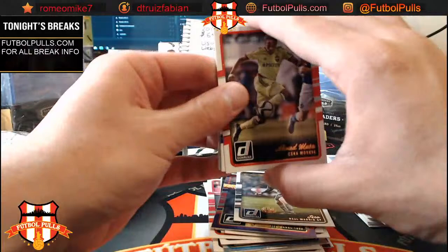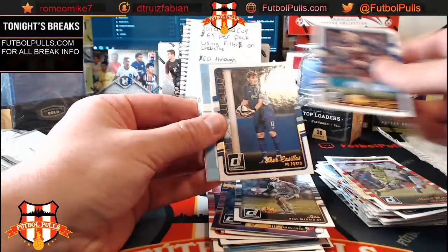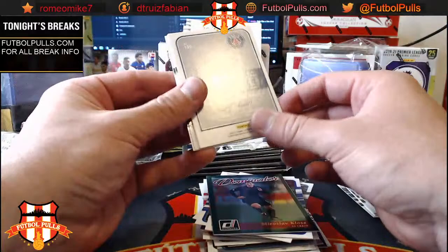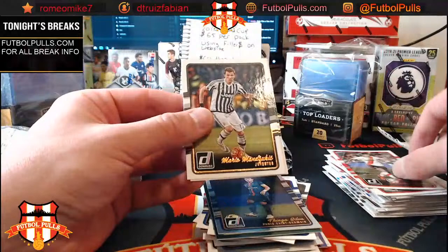Ahmed Musa, Andres Iniesta, Iker Casillas, oh sorry, Iniesta got sleeved. Iker Casillas, Dominator Miroslav Klose, Thiago Silva, Silver, Sebastian De Rossi, Mandzukic, Adrian Silva.